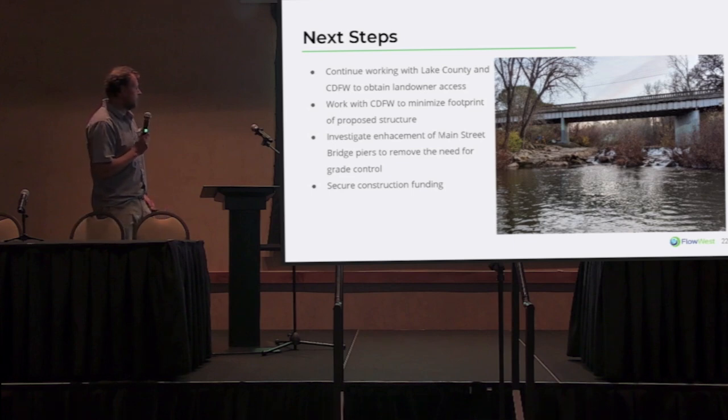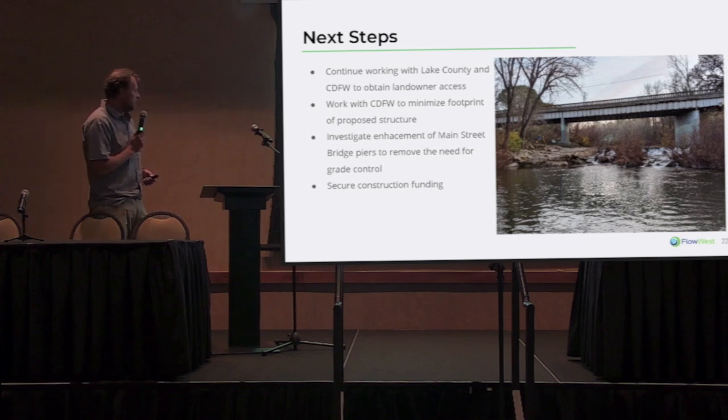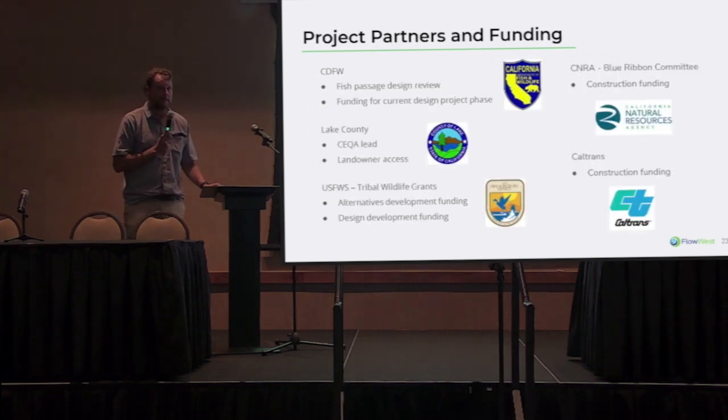One thing that we're looking at is enhancements to the piers on the Main Street Bridge, to see if we can either remove or reduce the elevation needed for the grade control structure, if that would reduce the number of steps that we need. So that's very exciting. And the last step is, of course, to secure all the construction funding. We've made good progress on that, so I'll explain here.